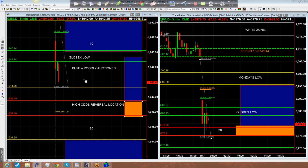Note that ES is weaker than NQ. I'm going to shut up for a couple minutes and watch this. The funny thing is, this is the first time I've not been aggressive on the short side, and it's paying on the short side, but that's all right. I can live with that. I got burnt hard enough times that I'll stop.